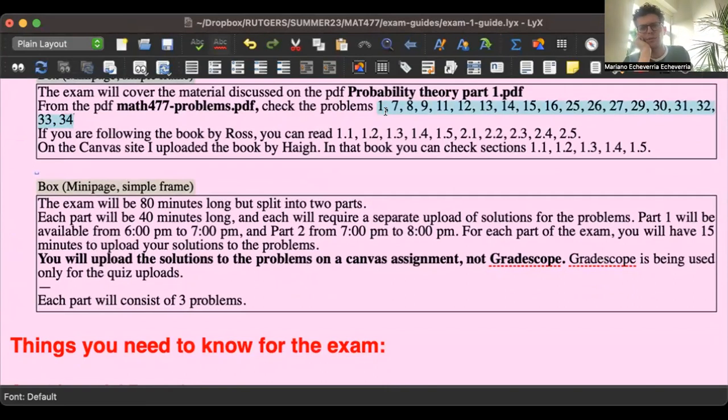And the exam will be very similar to those problems that I'm recommending. So basically, if you do those problems on the PDF, you'll be good for the exam. I'll also probably share one or two practice exams, and I'll give you the solutions to those. So that should be more than enough.